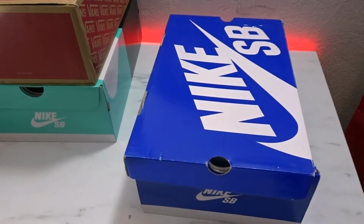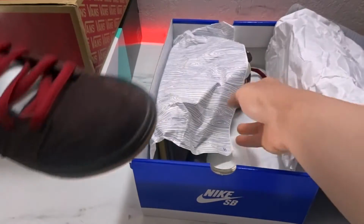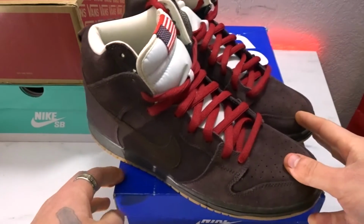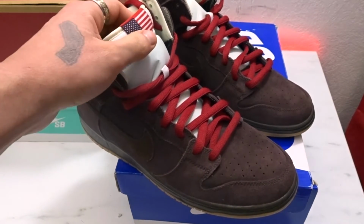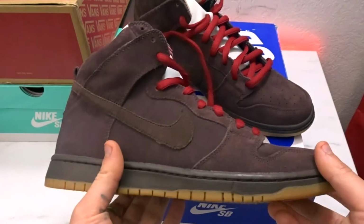Alright, next one. These are the Budweiser Nike Dunks. These were my favorite. Actually, these are what got me into Nike Dunks to begin with, because I had these, but they were not my size. They were way too big. So I unfortunately went ahead and sold them, because there was no point. But these are so beautiful.